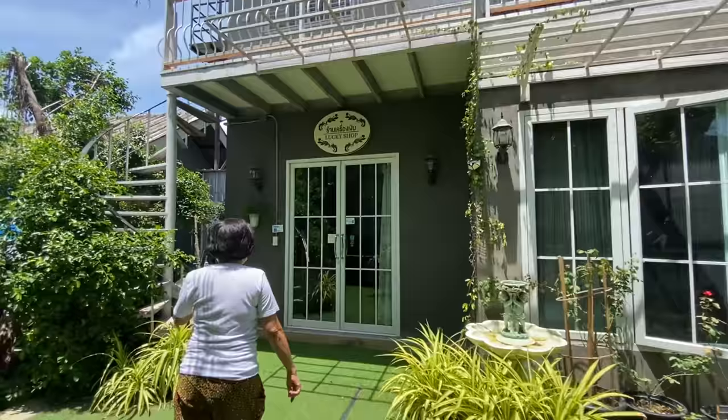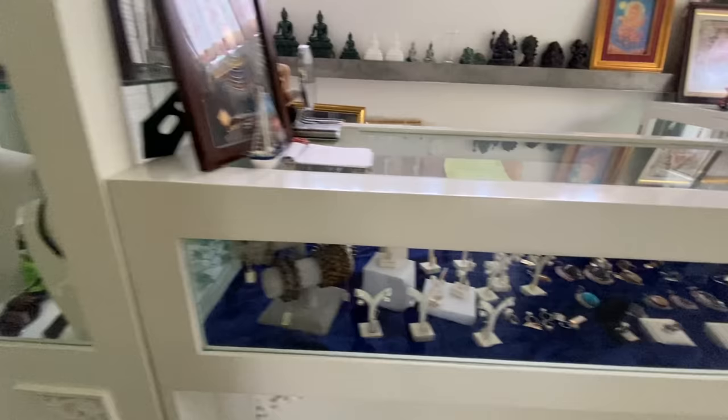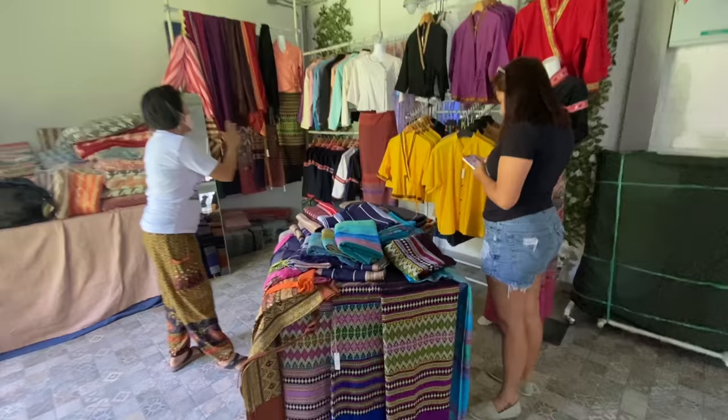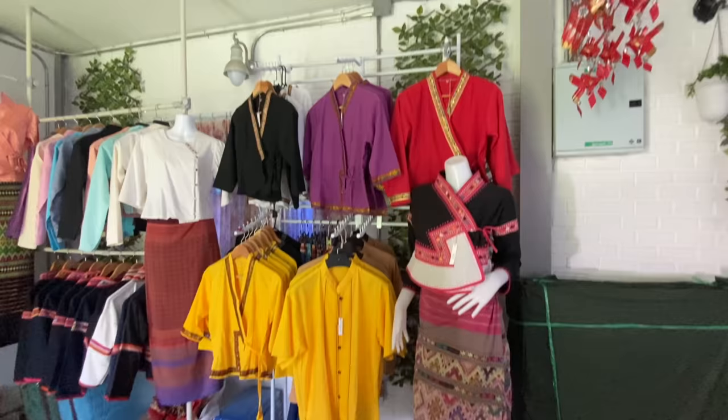Wow, so they got a plant shop, a flower shop, a gift store. Holy cow. If we didn't start talking to the owner, we wouldn't even have any clue. Wow, this is neat. I love these carvings. Oh, some real traditional Thai clothes. It's handmade? Wow. Look at the colors, guys.